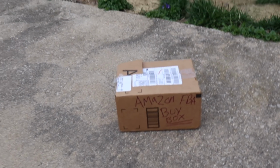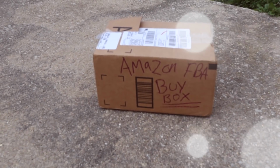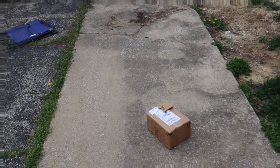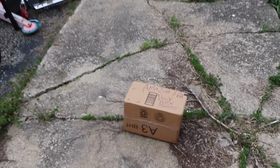Oh my gosh, you're never gonna believe it. Right here is the Amazon buy box. I want to know how we can catch this buy box. It's going. We gotta catch the buy box. We're trying to catch the buy box. We can't get it.